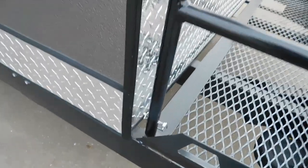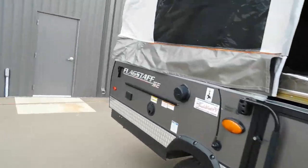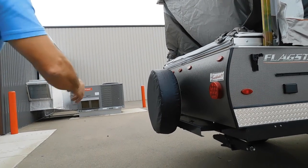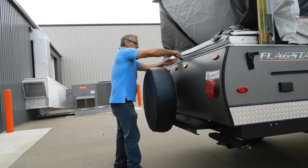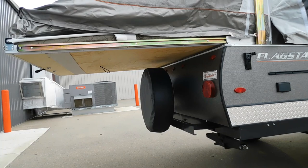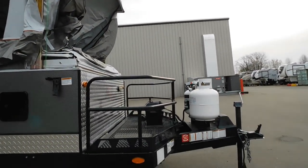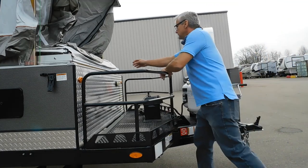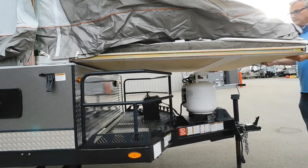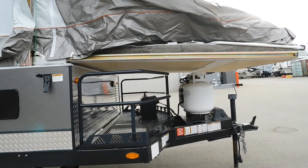So one quick thing I do wanna mention, if you pull these cotter pins, you can pull these bars out, which allows easier access to these. We'll start here in the back. Same thing down on the other end. Okay, you don't want to pull it all the way out quite yet, because you do have some bracing bars to put underneath.